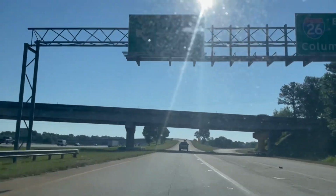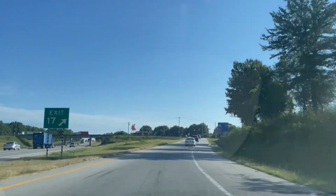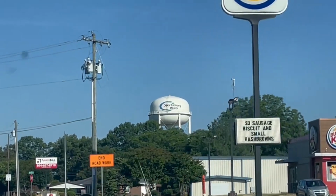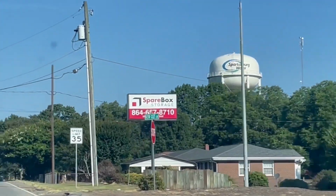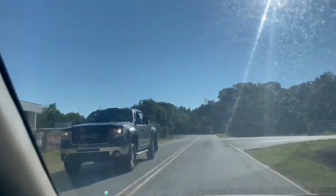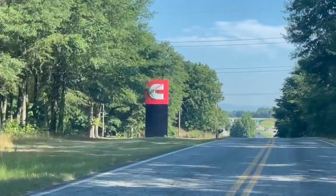I-26 west for 1 mile. At the light, turn left onto South 40 New Cut Road. In a quarter mile, turn right onto South 882 National Avenue. Turn left onto Commercial Road. Turn left, then turn left.